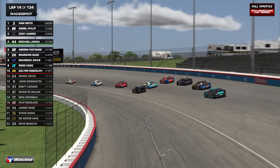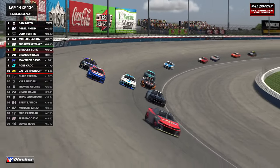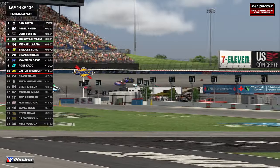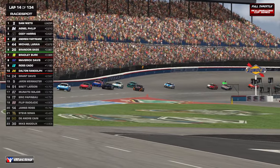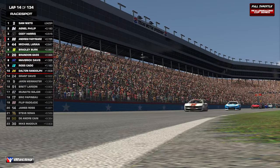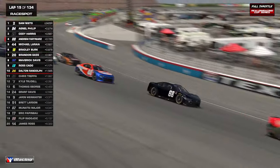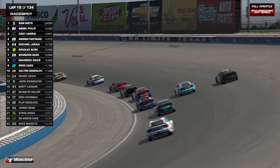Oh, this is going to be a little bit complicated as we see three wide coming out of three. Near contact, I think Burke has to lift off a little bit and nearly make contact with Farinas and Lariah outside, but still three wide can be dangerous. We could see a yellow flag over here. Yeah, that was a bold move, and there's still three wide. Burke center of it all.